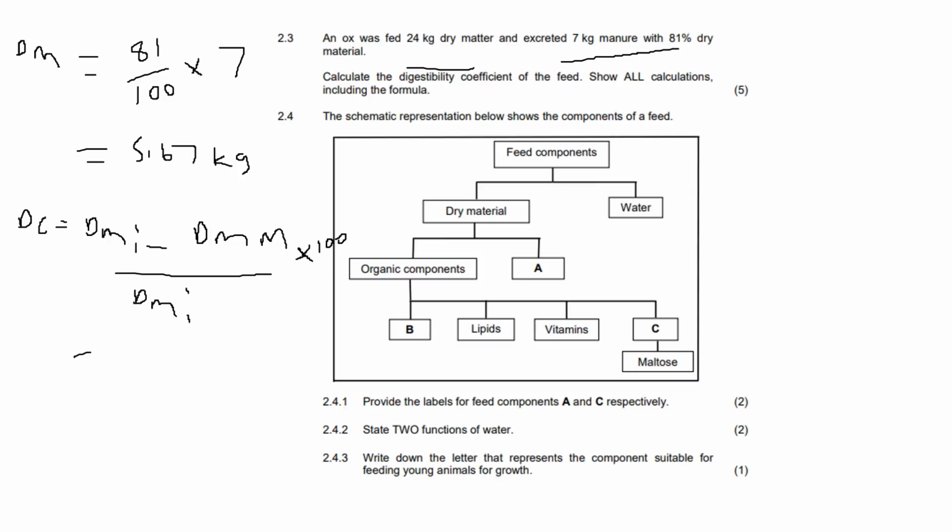Okay, so dry matter intake we're given as 24, so that will be 24, minus the dry mass of manure, which we just found as 5.67, and then the whole thing you divide by dry matter intake, which is given as 24. Then you multiply that whole thing by 100 from the formula, and everything is in kg, so you don't have to convert the units. Just put everything as it is and find the value: 24 minus 5.67 over 24, then times 100.